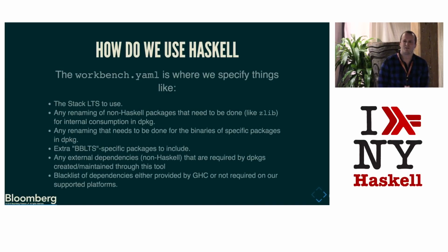Something that is pretty common is that we'll need to rename dependencies. For instance, consider Fedora versus Ubuntu, if you've ever dealt with their package management systems. Fedora uses Yum, and has a very different package naming scheme than Ubuntu, which uses dpkg. So you often have to deal with the fact that the Cabal file itself might specify a package dependency like zlib, but that might not exist in your actual distribution. So we've created a method with this workbench to rename those things automatically for us.